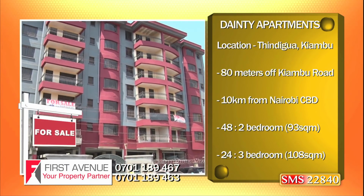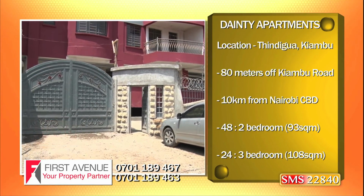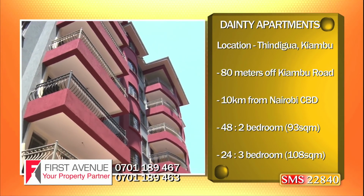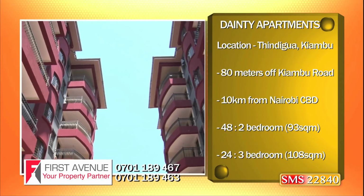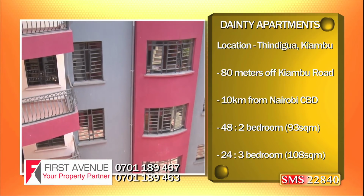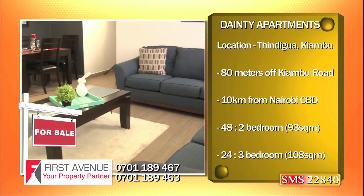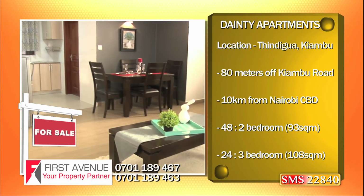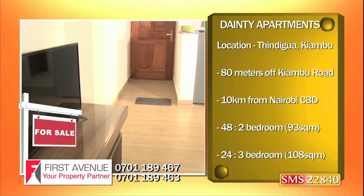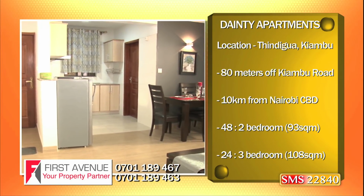Dainty Apartments is a modern residential development located in Thindigua Estate, Kiambu County, approximately 80 meters off Kiambu Road and 10 kilometers from the CBD. It comprises of 48 units of 2-bedroom apartments measuring 93 square meters and 24 units of 3-bedroom apartments measuring 108 square meters and is dubbed as your apartment of choice.